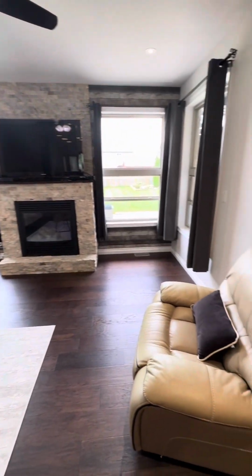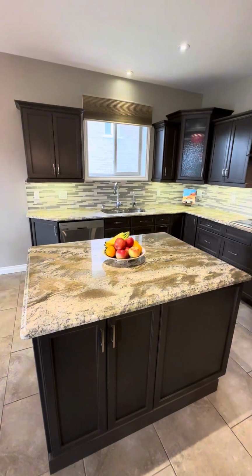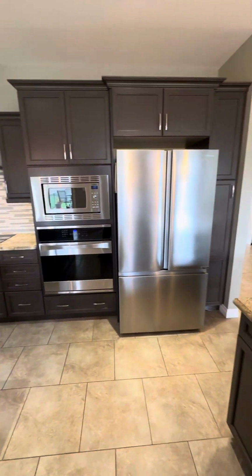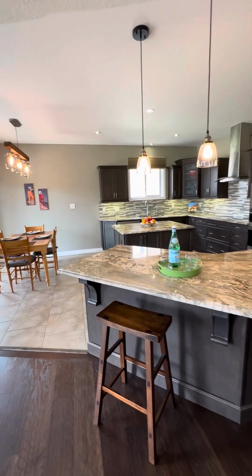The main floor boasts 3 bedrooms with a primary bedroom ensuite and walk-in closet, main floor laundry, and a custom eat-in kitchen with not 1 but 2 islands opening to the family room, featuring a stone floor-to-ceiling fireplace and surround.